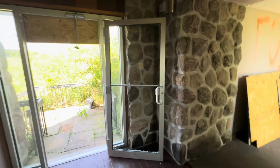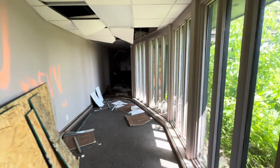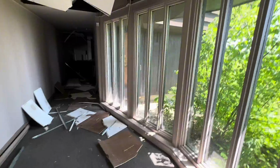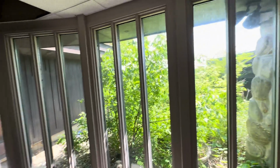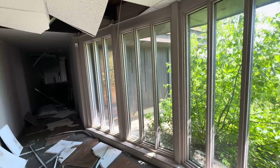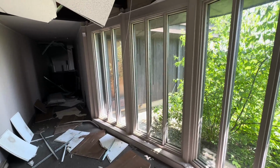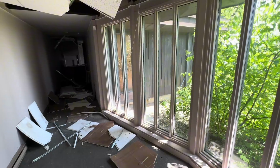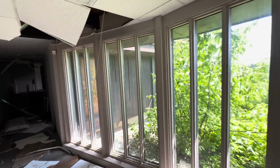Okay. So that's that. So we come down this hallway. I just want to point this out. This wall of windows, so cool. It reminds me of the science center with all the hallway of just windows. That's what this reminds me of.